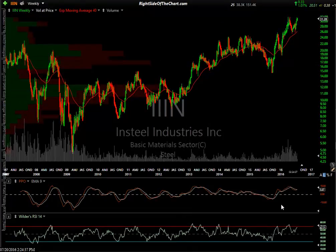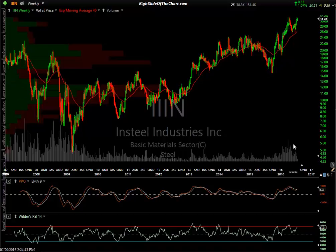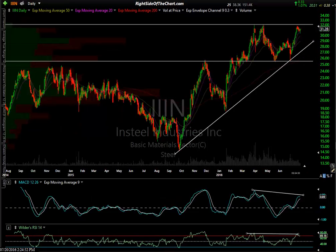Quite stretched on the weekly chart, which I just flipped to here. In fact, this looks to me a lot like a buying climax. You see the surge of volume. Buying climaxes often mark lasting tops. So yeah, I wouldn't chase that one on a breakout.